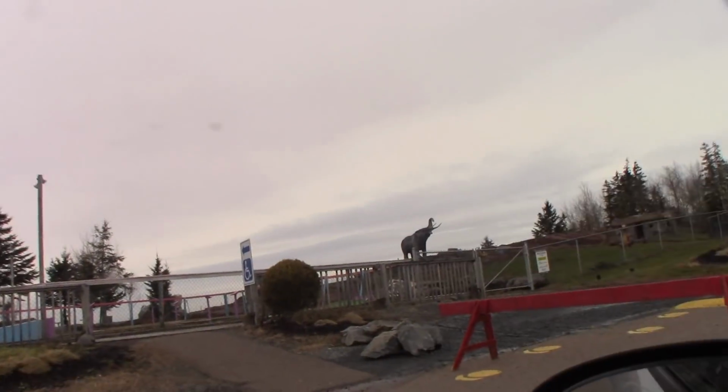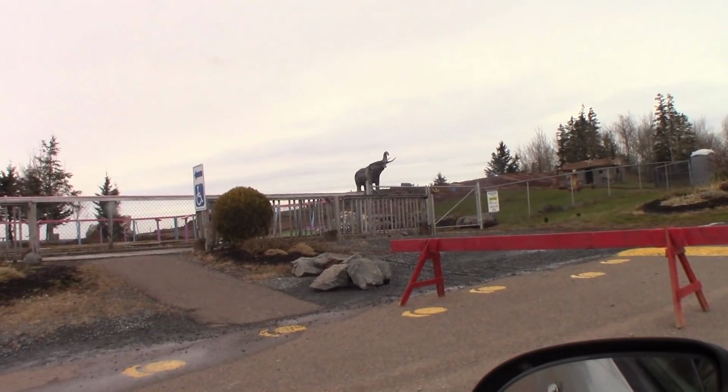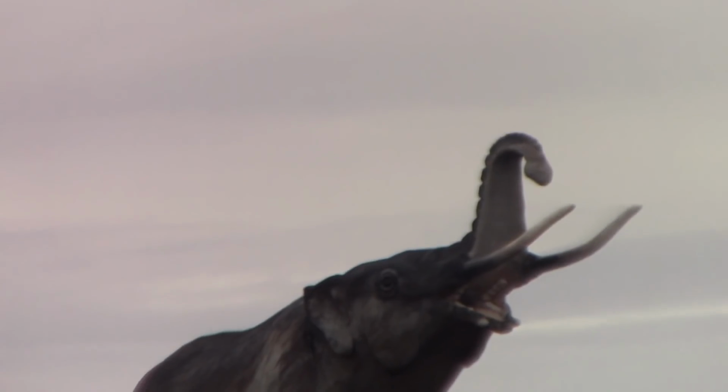This is, I want to show you guys. I got a good view. I come up here to get a really good view of the elephant. There's the elephant, and we're going to zoom in. Take a good look at him. He's up on the hill.